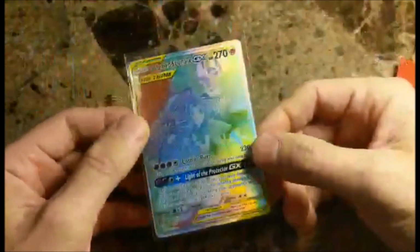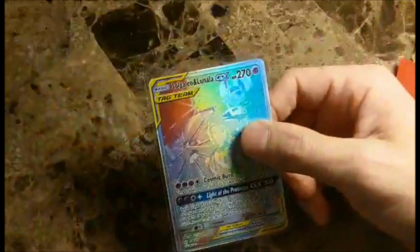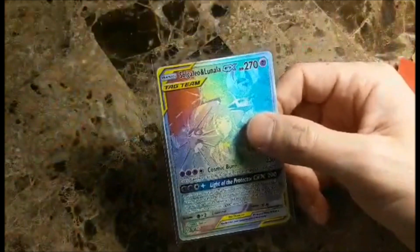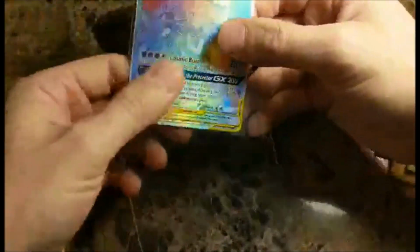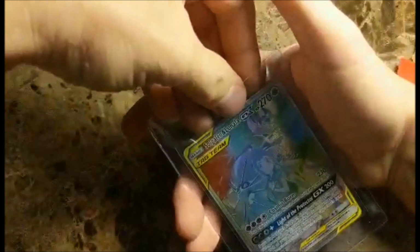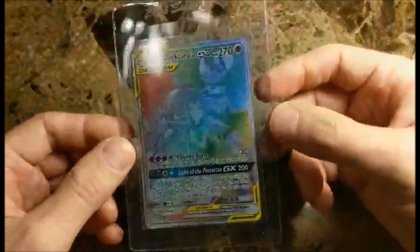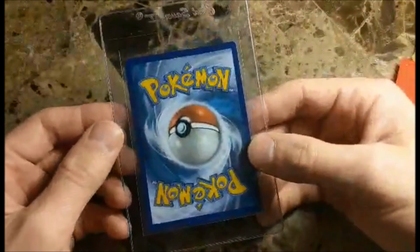Like I said, I'm trying to get every single Hyper Rare and a PSA 10 from the Sun and Moon set. There's quite a few. I've got everything from 2017, 2018, and right now I'm currently working on the 2019 cards. I will be possibly offering those for sale and putting those in a future video, so look forward to seeing that.